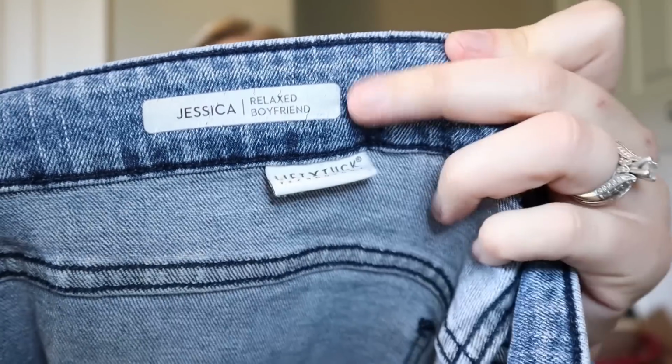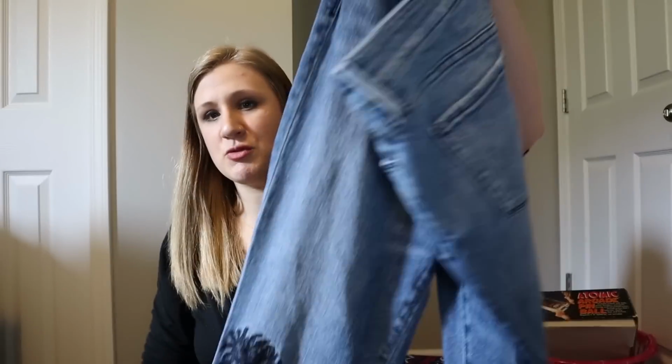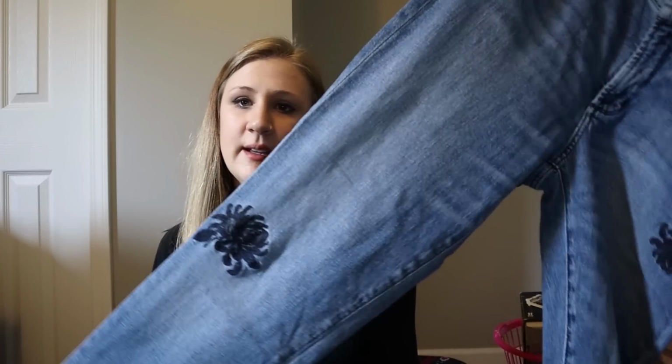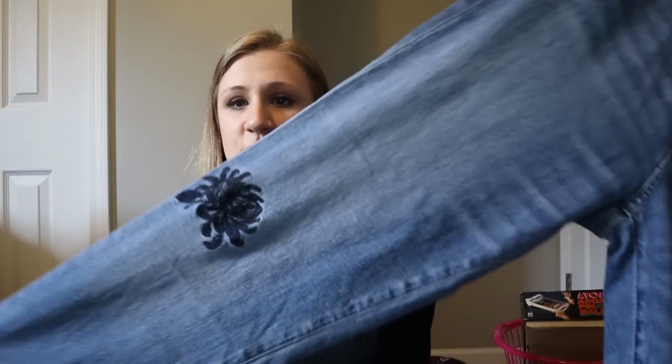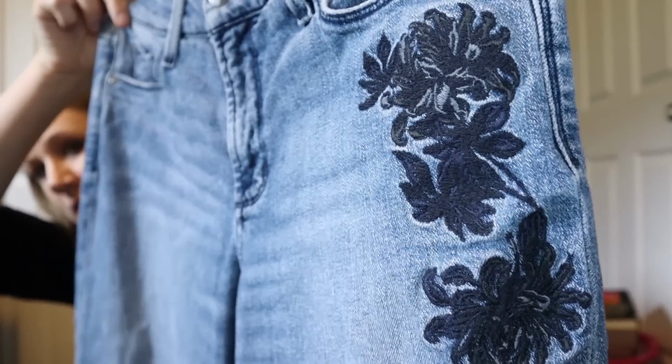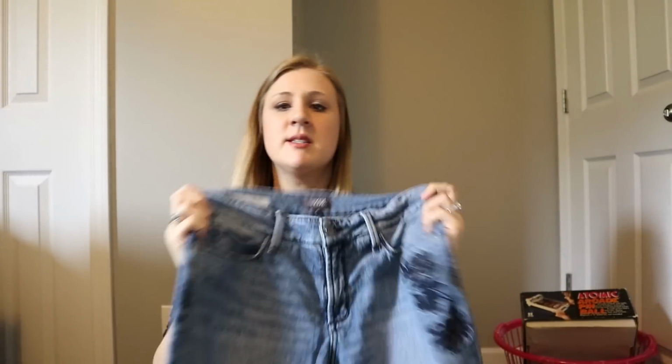This one is a size 6. This is the Jessica Relaxed Boyfriend, and it's super cute. It has this permanently cuffed hem, and then it has floral embroidery. There's a little bit on the leg and a little bit right there at the top. Really, really cute. So they were listed for about 3 to 4 days and they sold for $40 on a best offer with a $1.80 shipping credit, I think, so $40, not too bad at all.